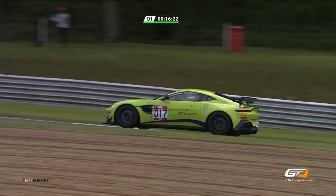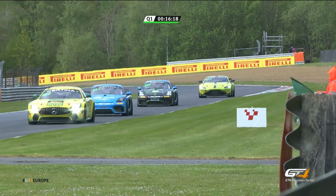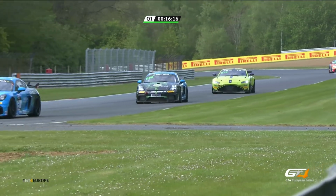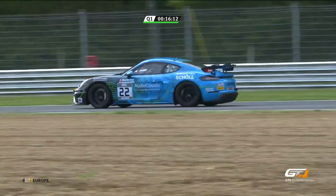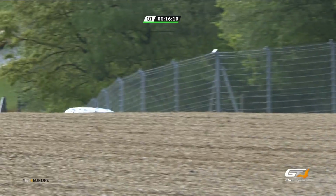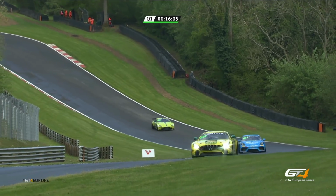Now the Ginetta has a question mark over it because the car ended up in the gravel in free practice 2 and brought out a red flag. So we'll wait and see whether the Ginetta goes out. And also the Alpine of Pierre-Alexandre Jean, and for this session Pierre Sancinena, had an oil leak after it stopped in FP1, and I don't think that car has yet gone out.